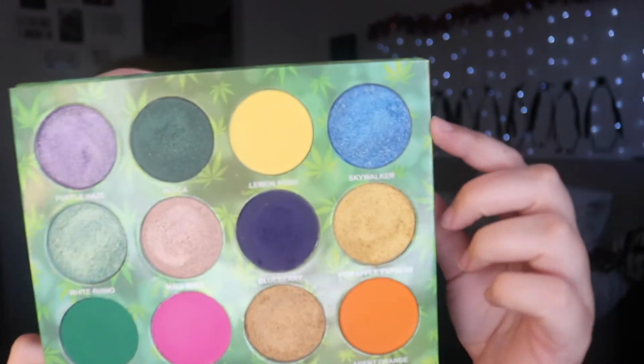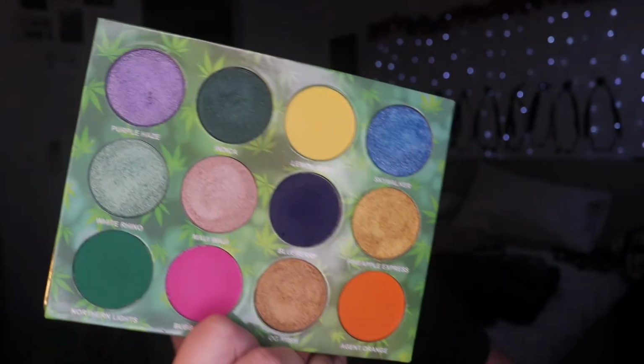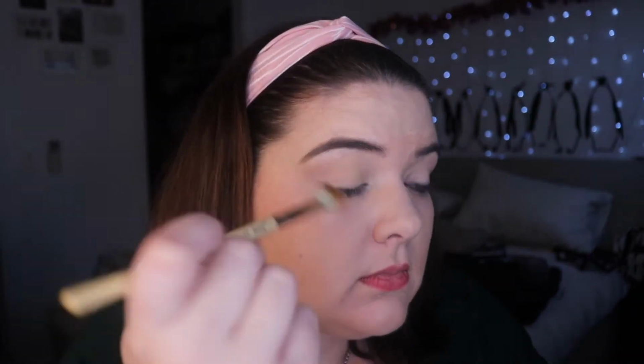And I think I'm just going to do like a real... I really want to use Skywalker, which is this colour here. I haven't fully decided, but I think I'm going to put the yellow shade all down again, which is what I did in my green eye look that is already up. So this is Lemon Kush. I'm about to bring you in, hey lovelies.